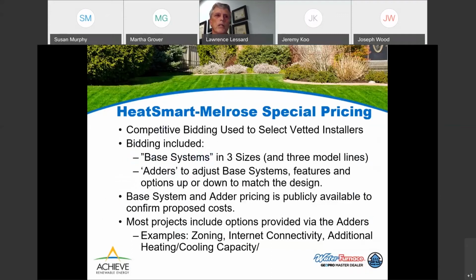As Joe mentioned, there's special pricing for HeatSmart Melrose. We were all lucky enough to be selected from a competitive bidding process that included qualifications and experience as well as pricing. The pricing for ground source heat pump included 3 base system sizes. So there were specific houses described, and we had to provide pricing for 3 size homes that had these specific requirements. Water Furnace, the company's equipment we sell, has different model lines that have different efficiencies and different feature sets. And so for each of those 3 model lines, we bid the 3 different sizes so that people had a choice.